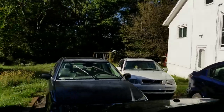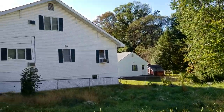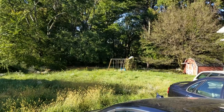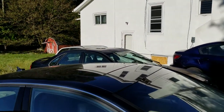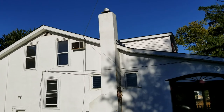Got a bunch of cars parked in this driveway, as you can see. This is the house next door. Nice looking, well-kept house. You can see that these are really deep lots. They go way back. There's a shed back there. Here's the side of the house.